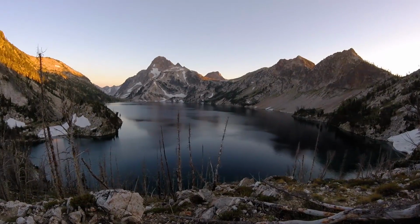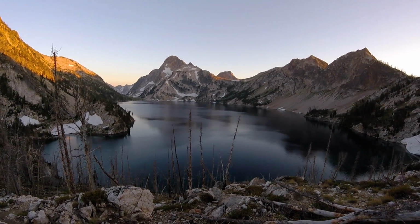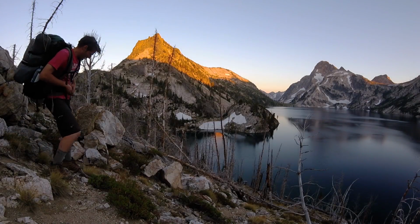I think we got a really cool spot figured out that we scouted. We've been past this spot 3 times now, so I think it's going to be a really good option for the Milky Way. There's possibly clear skies. We'll see how long they last. All right, well, let's get set up.